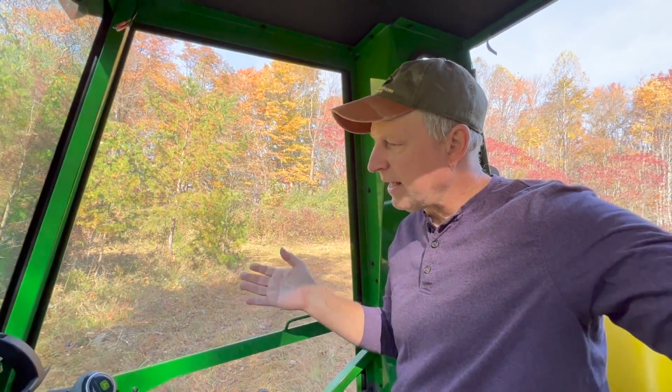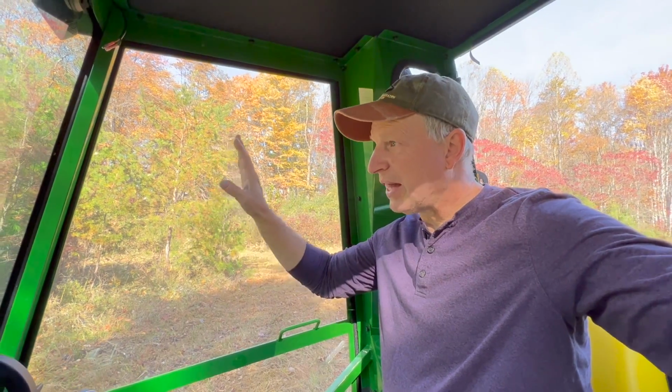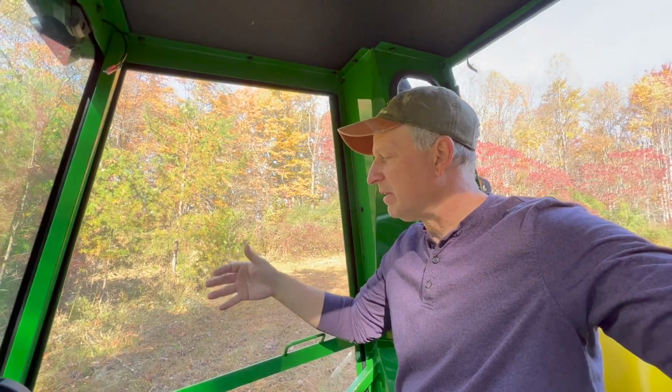Another thing with having a cab on, it was actually kind of nice going through all these pricker bushes and thickets and not having stuff hitting me in the face, just hitting the door over here. So that made a big difference.